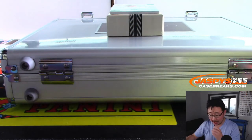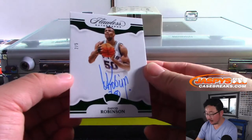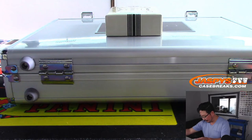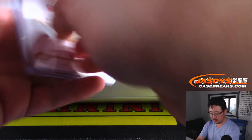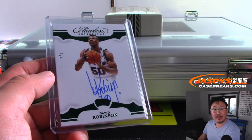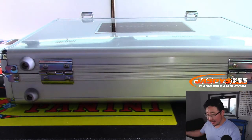And another train whistle coming up. It's the Admiral. David Robinson out of 5. 2 out of 5. The Spurs are a number block team, and that's Ken Goldberg with the number 2 randomized to him. Ken, all aboard the Big Hit Express. Whoop whoop. All right.